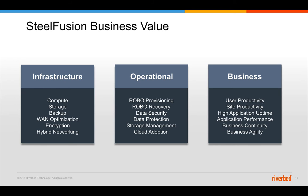We know that the recurring operational and business productivity numbers can easily outweigh the one-time fixed infrastructure costs. Hence, in addition to simplified infrastructure at the edge, Riverbed SteelFusion focuses on faster delivery and recovery of services regardless of the location, resulting in higher availability to businesses, leading to a healthy bottom line.